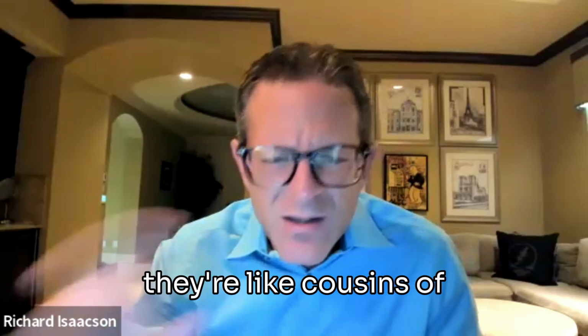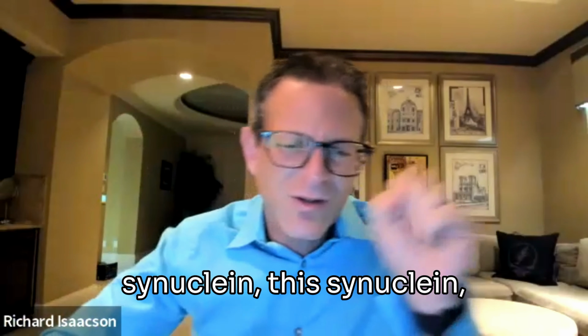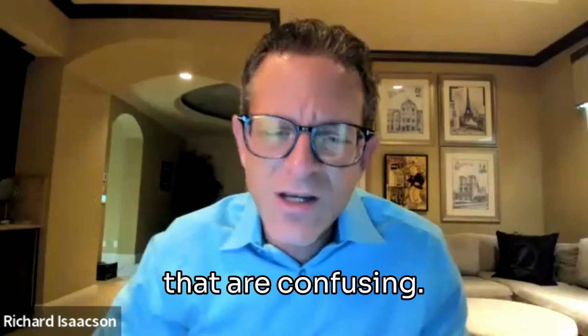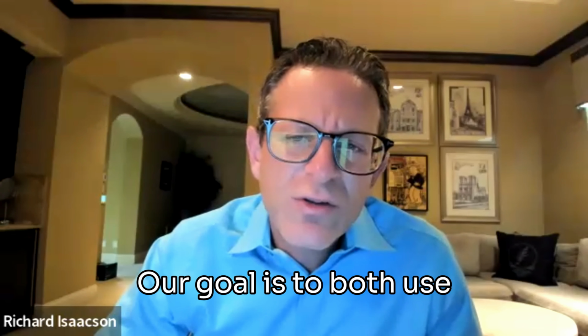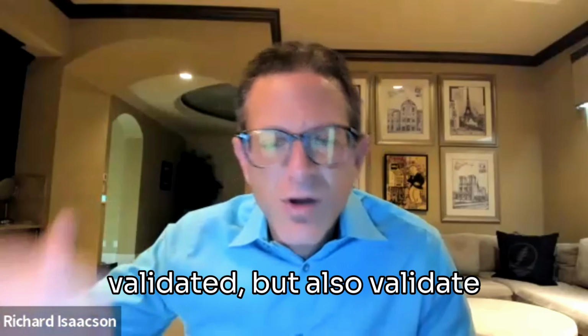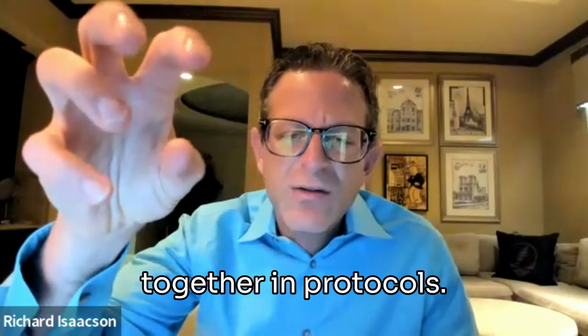And they're like cousins of certain markers, and alpha-synuclein and this synuclein and phosphorylated this. And these are terms that are confusing, but that's our goal. Our goal is to both use what we have out there that's already been validated, but also validate new markers and put them together in protocols.